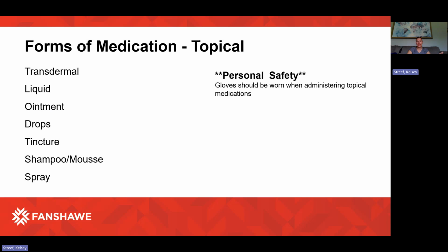We also have sprays that we can use either in the mouth, in the ears, along the dermal plane. Pretty much anything that goes on top of the skin without going inside of the body is a topical medication.